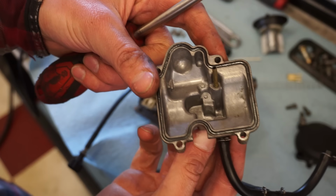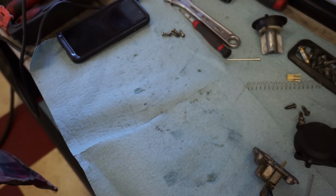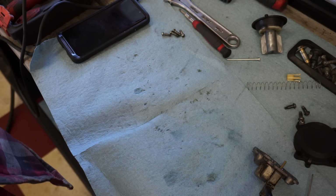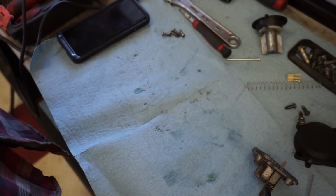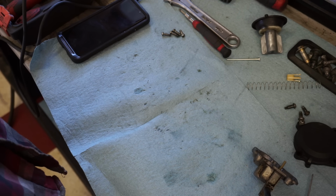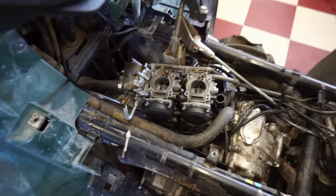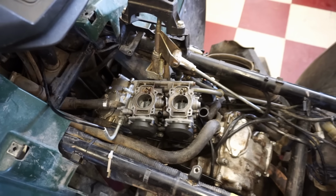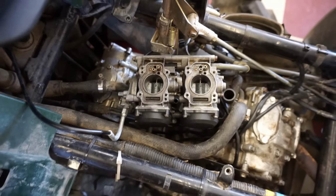I mean, they're super clean. It looks like it was just cleaned out. Let's see, we've got a 138 for the main, and let's see what the pilot is. 40 for the pilot, so that all looks good. Alright, we got the carburetor back installed. Let's see if it's still doing that weird problem here.